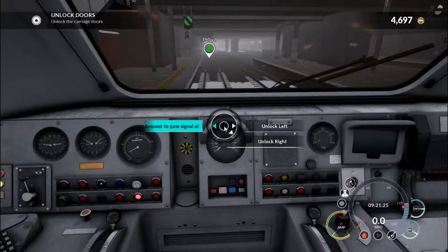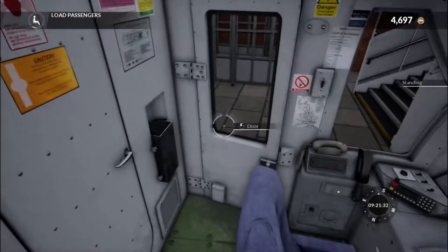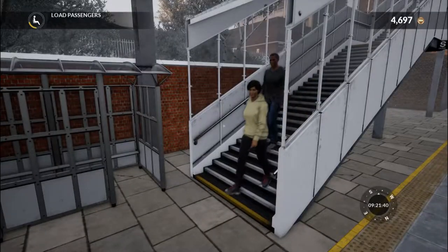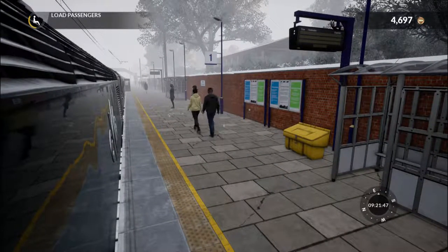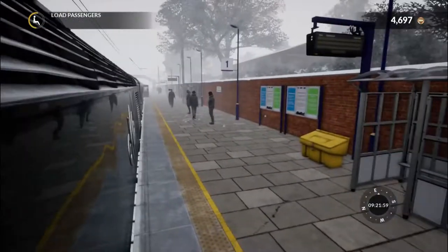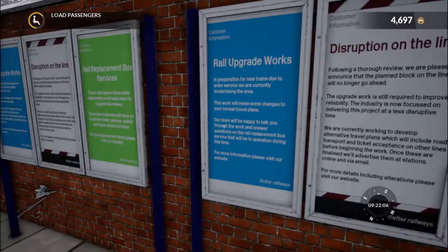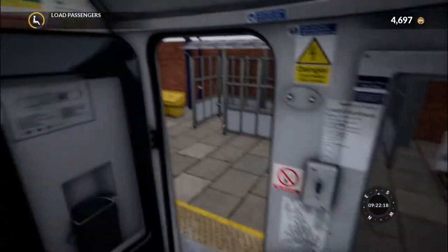So next up, we're going to unlock the left doors one more time. And as you can see, it is loading the passengers. Here on platform one, Ealing Broadway. Go on, quick, you better hurry up. Rush onto the train. If you're getting on, I suggest you get on. Go on, quickly. It always amuses me that none of these people have got bags, no bags at all. It's a train for no bags. But as we said previously, the level of detail is amazing. They've got all the signs up as well. So nicely done. But there we go, we've near enough loaded the passengers.